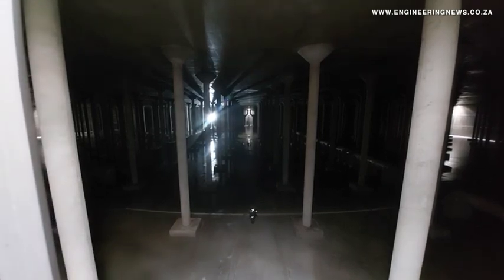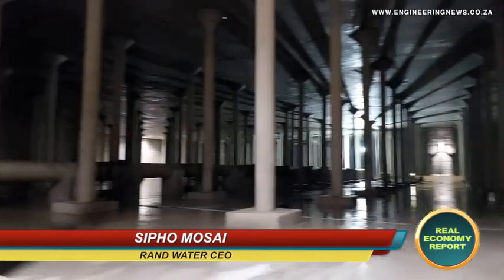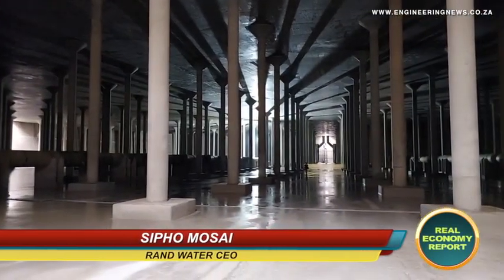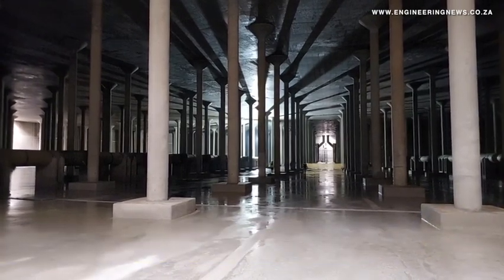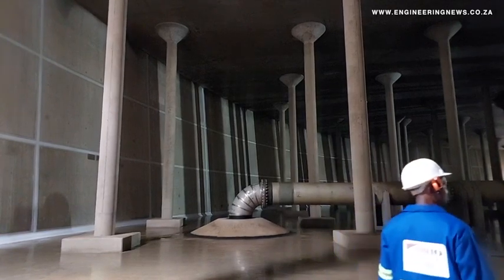It is essentially a 210 megalitre reservoir. It's phase one. We've got two. This is the third. We're going to have two more in 2035. I'm sure I'll still be here in 2035.